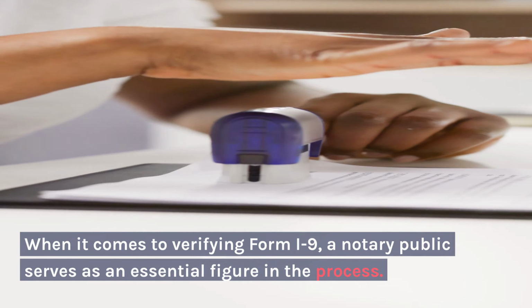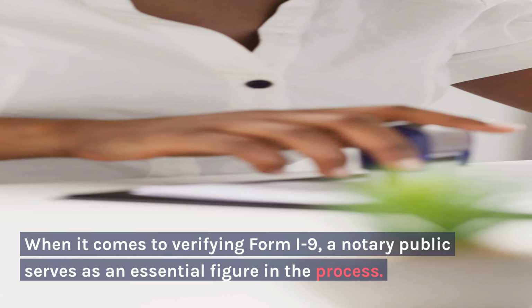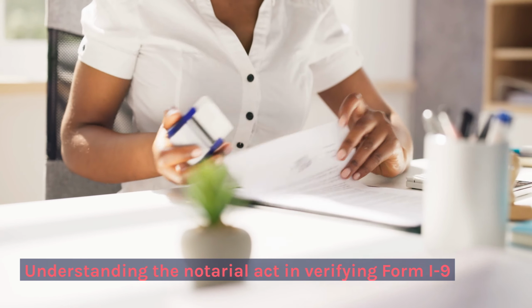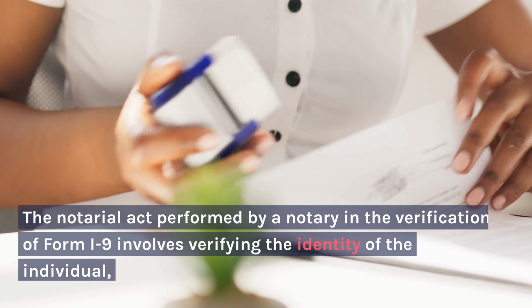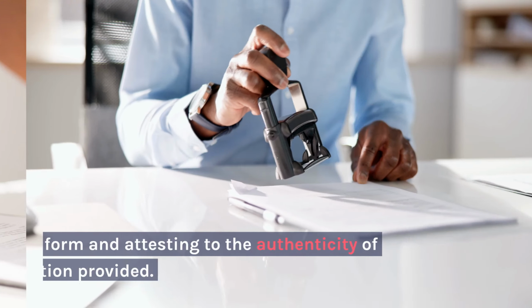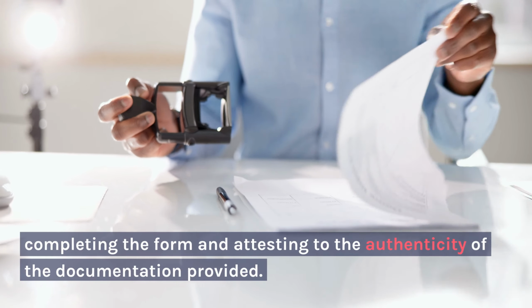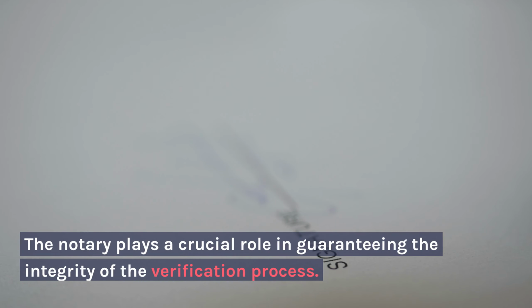When it comes to verifying Form I-9, a notary public serves as an essential figure in the process. Understanding the Notarial Act in verifying Form I-9. The Notarial Act performed by a notary in the verification of Form I-9 involves verifying the identity of the individual, completing the form and attesting to the authenticity of the documentation provided. Responsibilities of a notary as an authorized representative. The notary plays a crucial role in guaranteeing the integrity of the verification process.